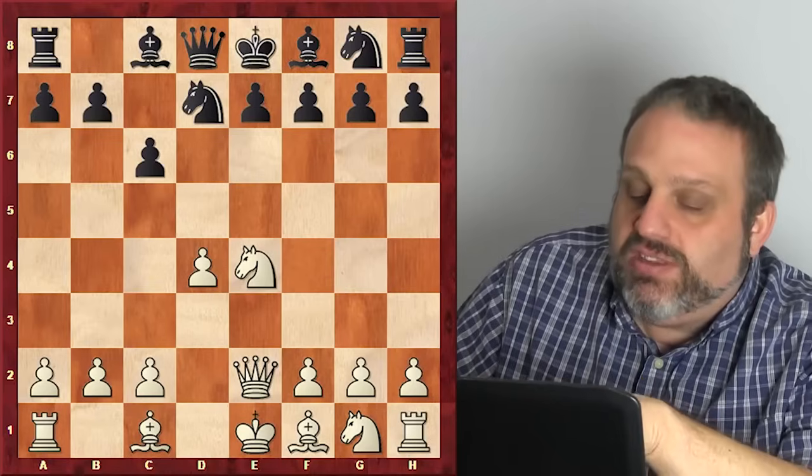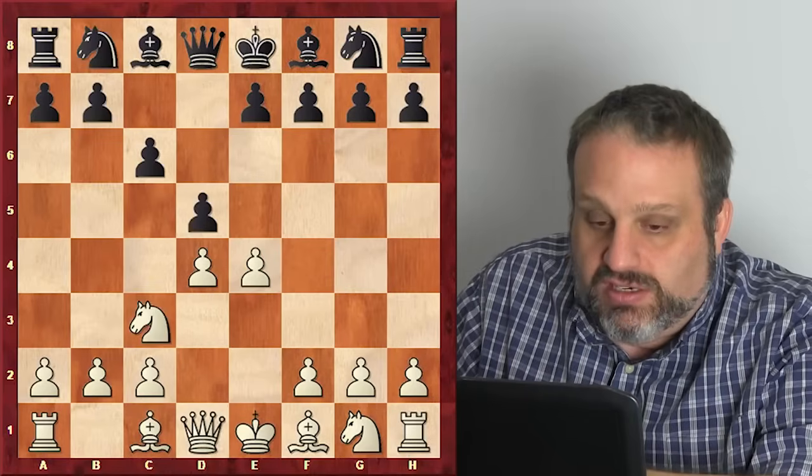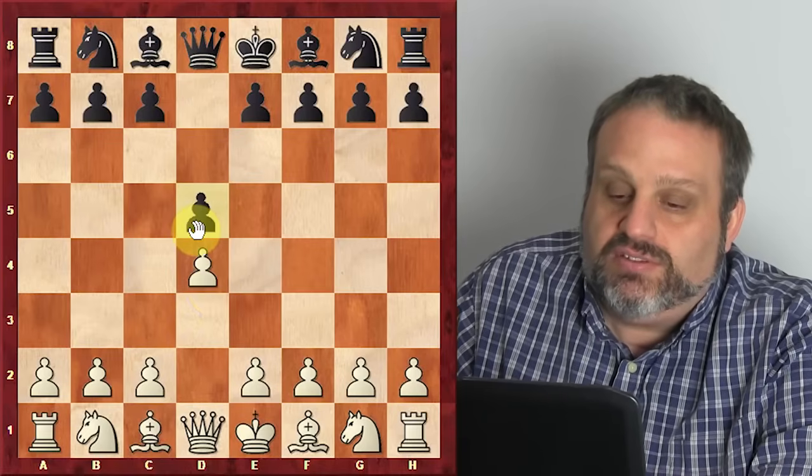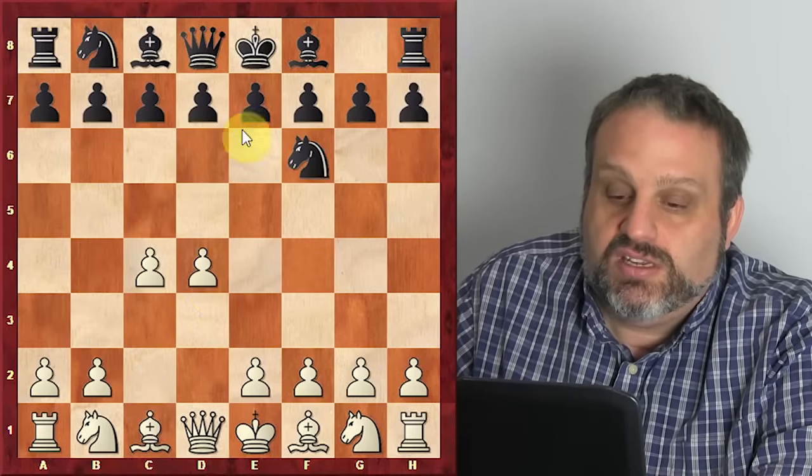Now, I didn't put this in my list of opening traps, but let's do it now. Because, you know, why not? There's an opening you never heard of. Oops, even I haven't heard of it. And what's this opening called?